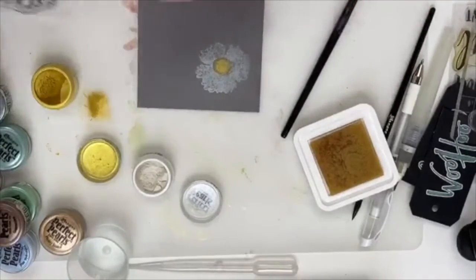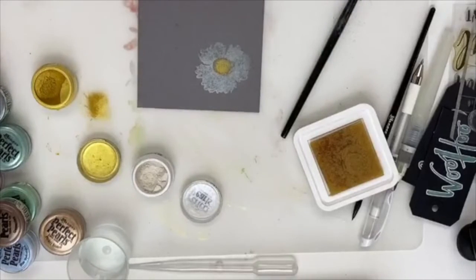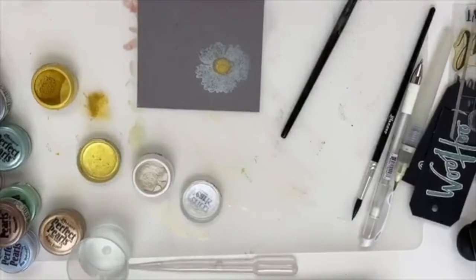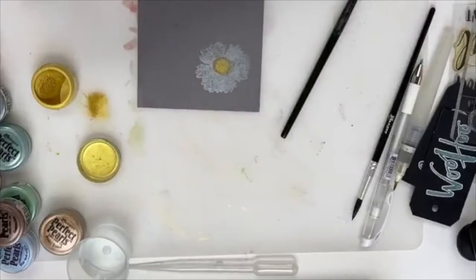And then you're gonna go into your detail stamp, which is your next layer. This is Letter It gray cardstock. It's available in our Letter It line. It is a nice shade of gray.